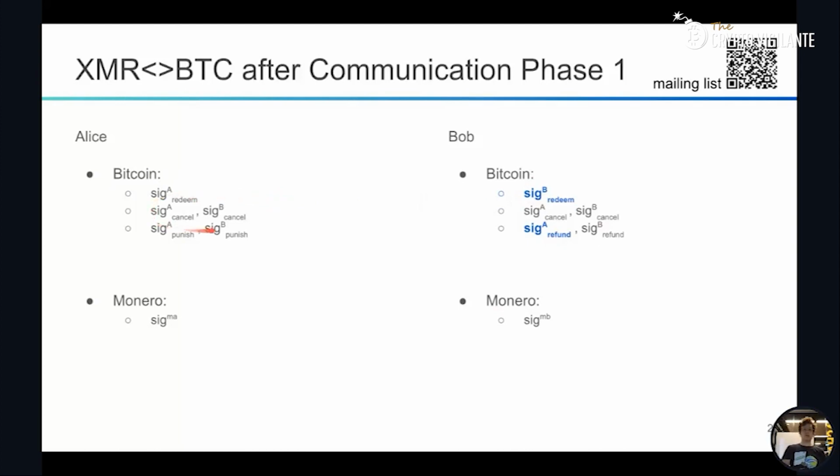For cancel, both hold the relevant signatures, but remember, cancel is also guarded by the time lock, so they cannot initially just publish that. For punish, Alice holds both signatures, and for refund, Bob holds both signatures, where one of them is the adapter signature that would reveal his key part to Alice for refunding the Monero. Monero is very simple here: Alice just holds her part and Bob his.